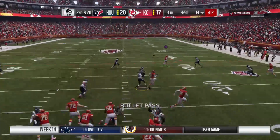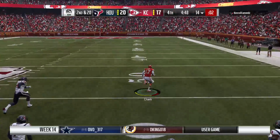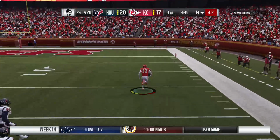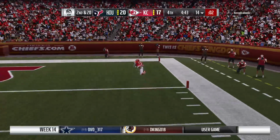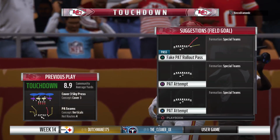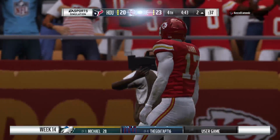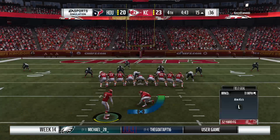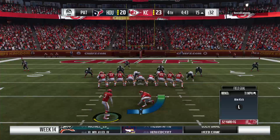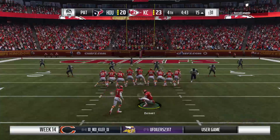Mahomes to throw on 2nd down. Open man right side is Shark. The 40, 30, past the 20. And he will take it on in for a Chiefs touchdown. DJ Chark with his 2nd touchdown of the game, number 8 on the season. And the Chiefs have taken the lead here in the 4th.